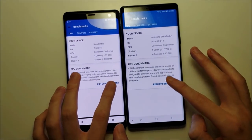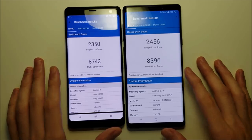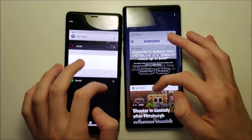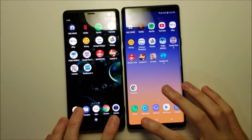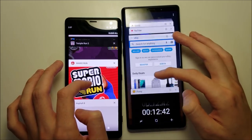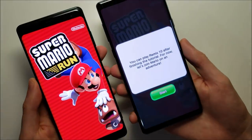And just run it real quick. Okay, so overall mixed results for it. And just in general, guys, multitasking is pretty split. So yeah, in general, great multitasking for both. And also, just on a side note, I do like the display a bit more for the Sony. Let me just pull up Mario Run. Yeah, I mean, this looks a bit more vibrant.